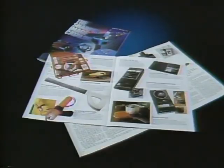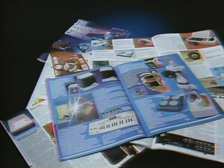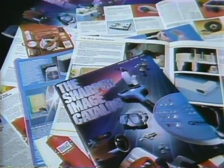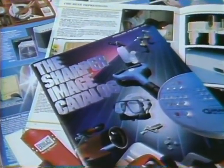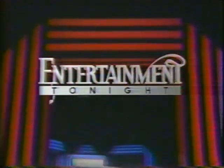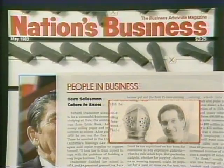And if imitation is the highest form of flattery, then the Sharper Image has certainly gotten the respect of these new ventures. The Sharper Image also attracts a great deal of national media attention, introducing more and more people to the consistent quality of this young firm.